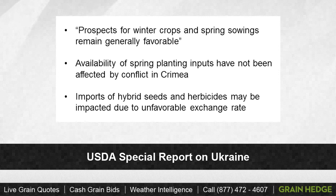We didn't really see that affect wheat today. Wheat actually marched quite a bit higher, up over 20 cents in Chicago. I think a lot of what was going on there was weather here domestically, and I think we saw some technical buying as well. Tomorrow we do get the USDA export sales report out in the morning.